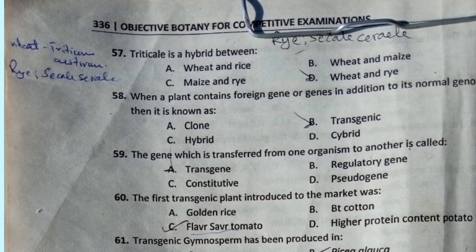MCQ number 58. When a plant contains foreign genes in addition to its normal genome, then it is known as: A. Clone. B. Transgenic. C. Hybrid. So the correct option is B. Transgenic. MCQ number 59. The gene which is transferred from one organism to another is called: A. Transgene. B. Regulatory gene. C. Constitutive. D. Pseudogene. The correct option is A.